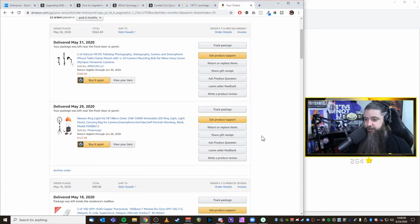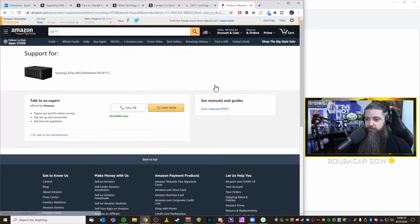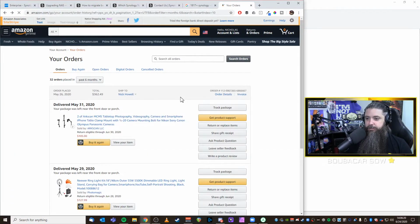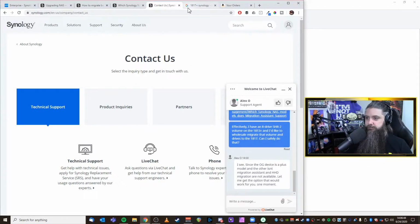So what I'm not seeing is return or replace items. So get product support. Talk to an expert. Return window closed on June 11th. Shit. I think if I called the Amazon support number and said, I got the wrong one, I'm going to give you more money. Or maybe Synology themselves. Who knows?